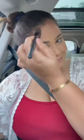The car was moving and it was such a task, and that definitely was one oops moment on the road. Instead of picking different products, I picked one palette to do it all. So with that, I quickly did my contour, blush and highlighter with one face palette from Sugar.